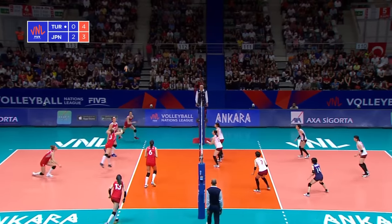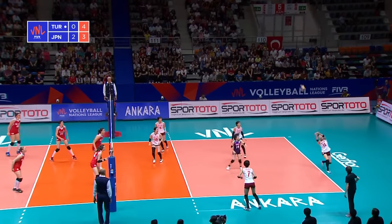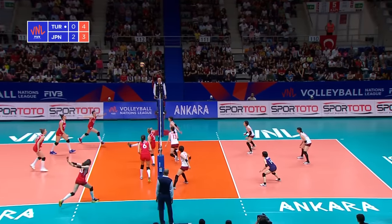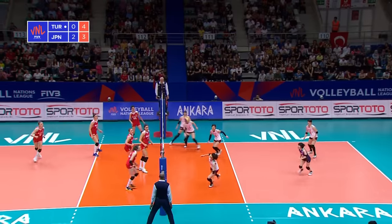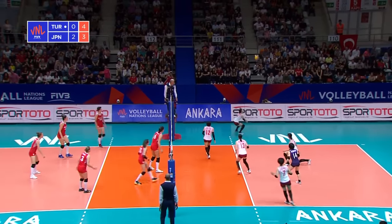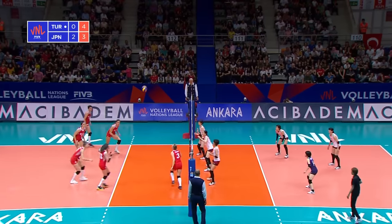Izmailoglu dealing with that spike from Ishii. Karakurt. Terrific save by Kabata. Ishii climbs high to put it over. Karakurt with the dig, now in position for the spike. Deflected at the net. Japan get it over. Desperate defending from Kurogo. Ishii bumps it over on contact number three.